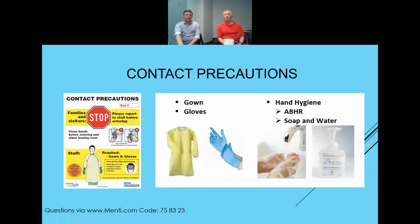Moving along, contact precaution. For contact precaution, you really need a gown, gloves, and you need to perform hand hygiene. Performing hand hygiene for contact precaution could be with alcohol-based hand sanitizer, or it could be done with soap and water.